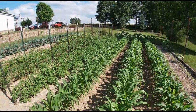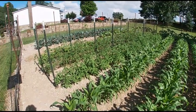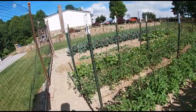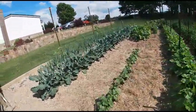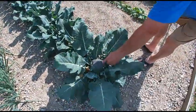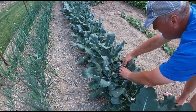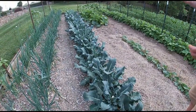So by the season's end, about how many bags of broccoli will you put up on average? Well, probably 40 bags of broccoli, off of 20 plants. The thing about broccoli, I'll go up there and explain that to him. See right here how big the head is. I'll cut this off, and then it looks like this, but you come down here and all the way around, you got little heads coming, and they'll keep doing that until they get some worms.